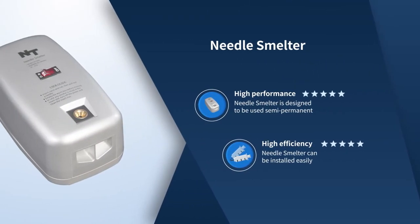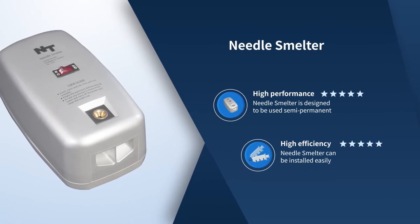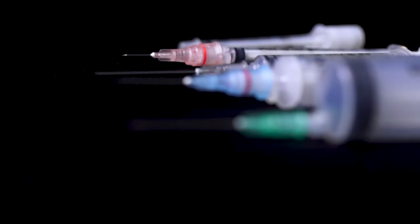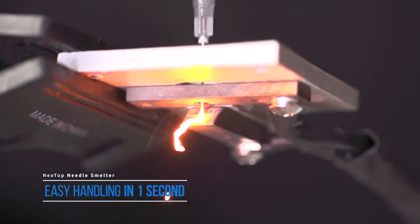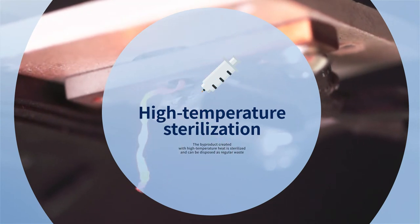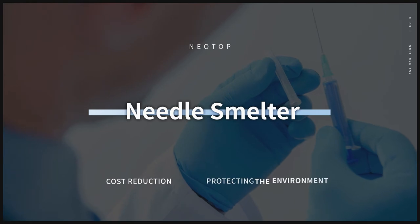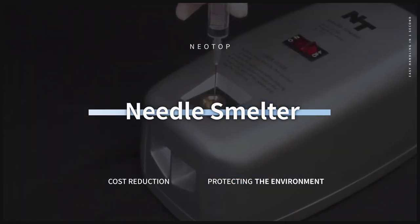Needle Smelter can be installed easily, and it is designed to be used semi-permanent. With Needle Smelter, syringe needles of various sizes can be easily processed within a second. The byproduct created with high temperature heat is sterilized and can be disposed as regular waste, allowing significant cost reduction that makes Needle Smelter an effective medium in protecting the environment.